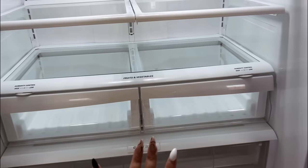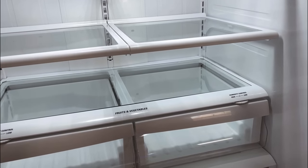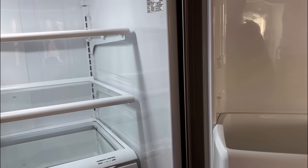It feels so freaking good to have such a clean fridge. Oh my gosh. Does the fridge look pretty, Mamie? Yeah. Yeah, just look at that, she said.